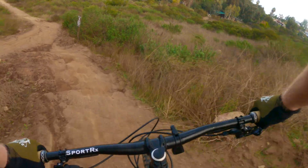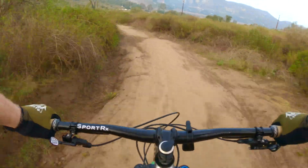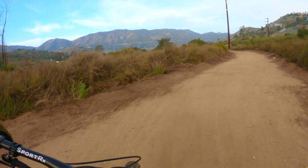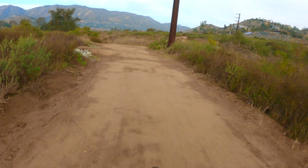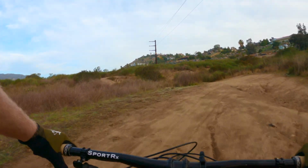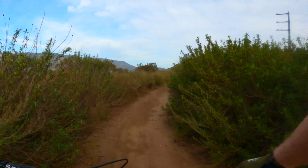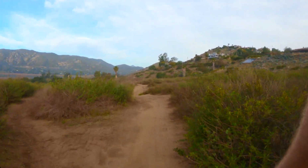What? Apparently they just, wow, this is way different. Where am I going? Okay, this is a completely different trail from the last time I was out here. What the heck? Oh, that single track is gone. Man. Wondering what other changes are up here.